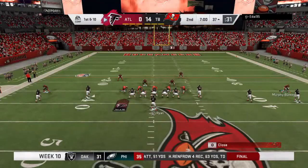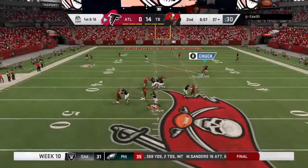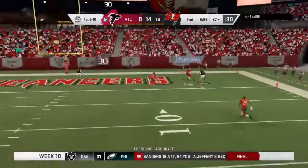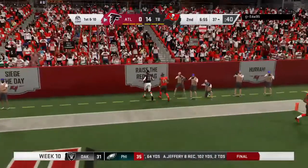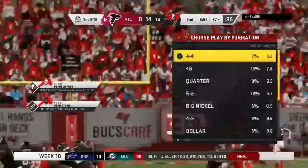This offense finding its legs now. Here's another 1st and 10. To throw is Ryan. Oh, he's going to let this go for the end zone. And that is incomplete. Showed off the arm strength there, but to no avail.